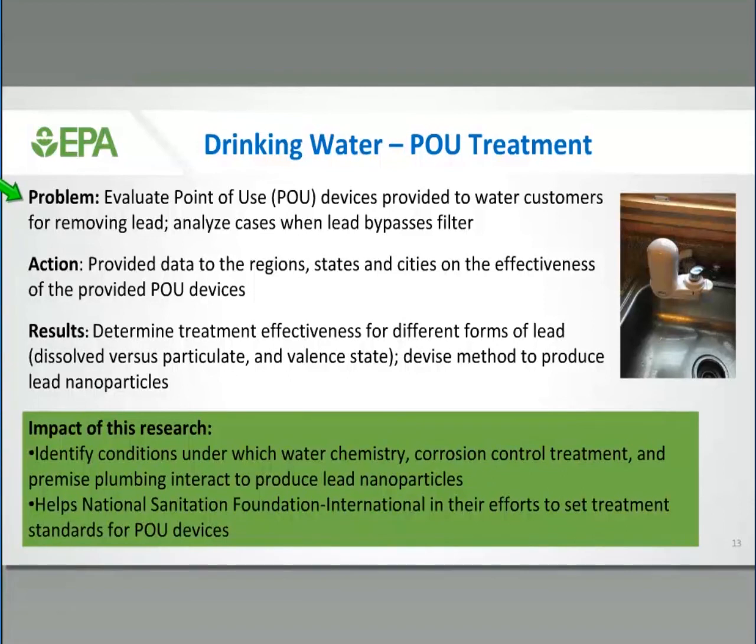When there is a lead problem in some locations, there have been recommendations to use point-of-use filter devices to help to reduce the lead in the drinking water. There have been a few cases where lead bypasses the filter. ORD has been called in by regions, states, and cities to evaluate the situation, to diagnose what might be happening, and to ultimately determine treatment effectiveness for different forms of lead and devise methods to ultimately filter that lead out.